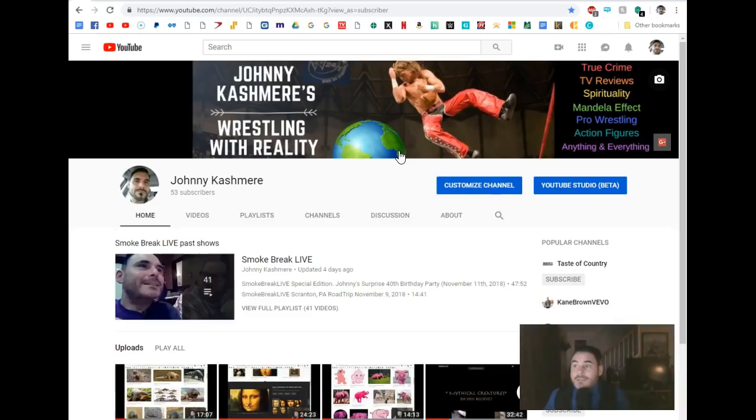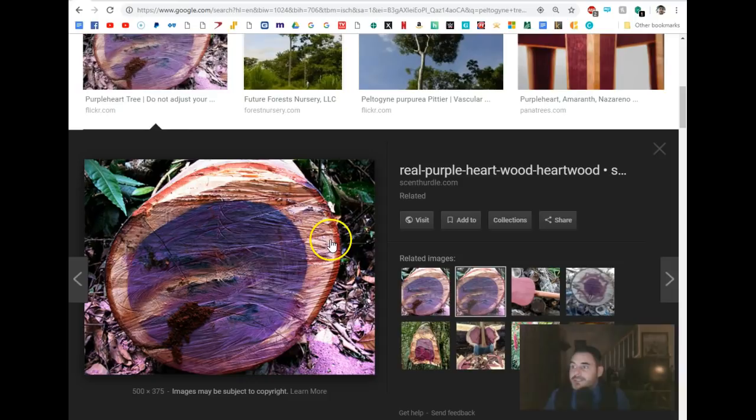All right. So first, we're going to start off with the Peltogyne tree. Look at this. A tree where inside is purple. All right, and this isn't even part of the color fetish. It should be. I should have made this part of the color fetish, but it's not. So this is a tree where when you cut it, the cross section has color inside of it. Look at this.